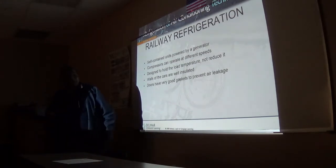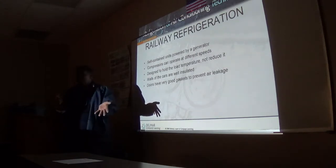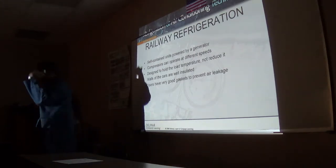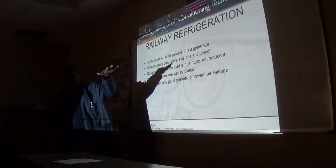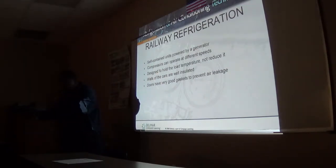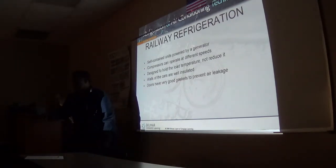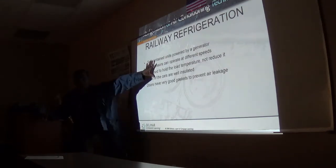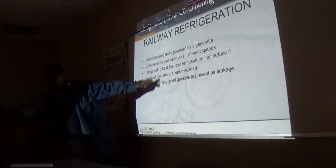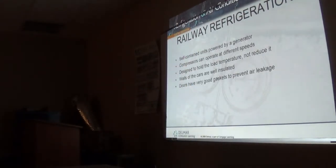And again, it's designed to store for transport, not to reduce temperature, but to maintain temperature. Okay, it's not a system where you put in hot stuff and expect to do a hot pull down. And that being said, guess what? If I'm using one of these systems, what type of metering device do you think they will have for that?